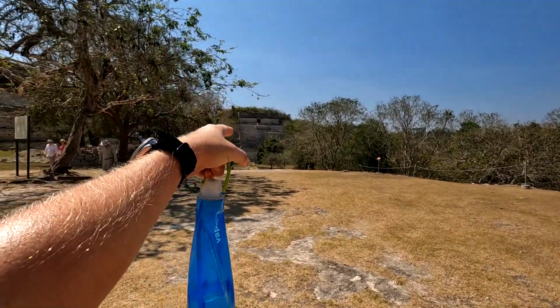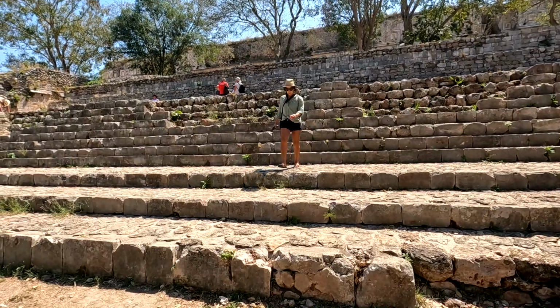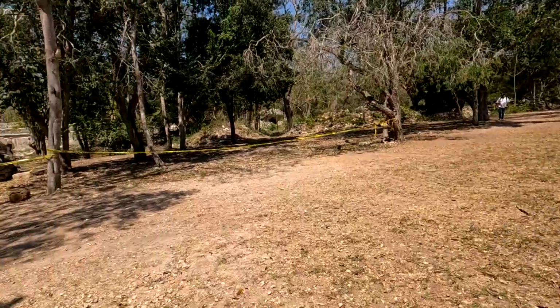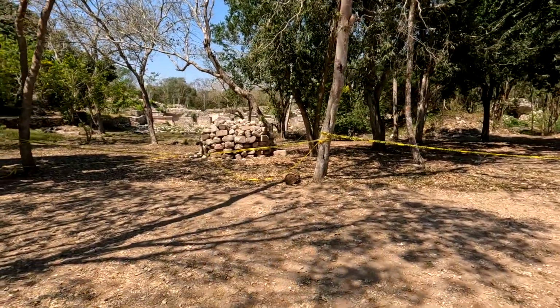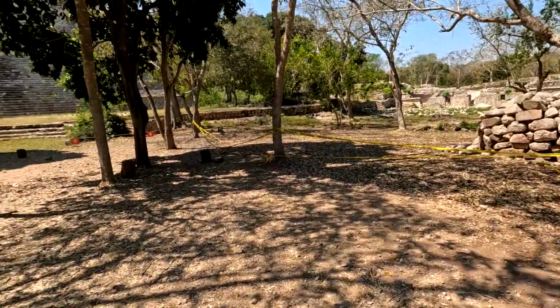And there's another big ruin behind the Governor's Palace. I didn't even know that was there. Oh, this is like the shady nice place. There are even more ruins in the trees that you can see. They look very crumbled though, but this one looks really cool.